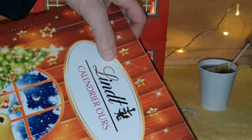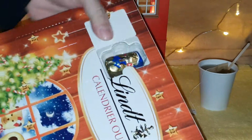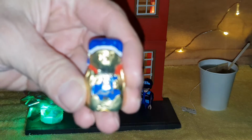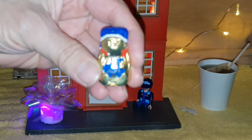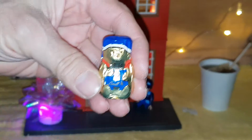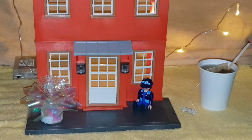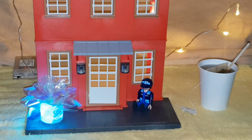Now for the Lindt bear calendar. And it's a blue bear. Oh, I've got autofocus turned off. There we go. It's a blue bear. Blue because it's cold. It definitely tastes a difference in the chocolate.